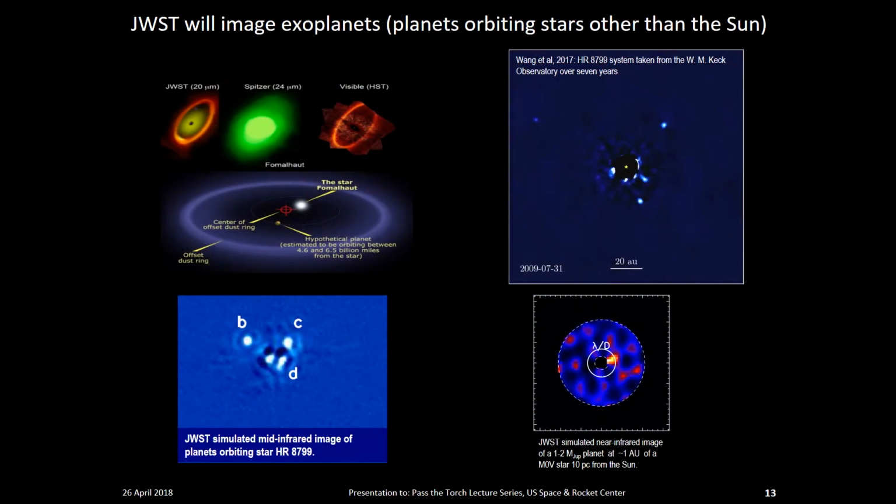Now, when I was in school, there were no planets known outside of our solar system. No one was sure whether other stars had planets. Today, there are thousands and thousands of planets that are known. This is an image from the Keck telescope in Hawaii, and it's a GIF image, a movie of 7 years of data. And you can see these exoplanets actually orbiting the star in that 7-year period.